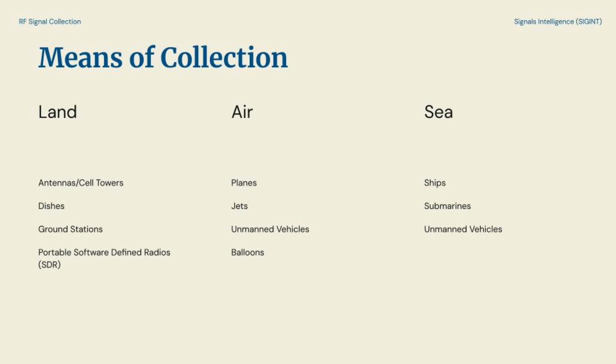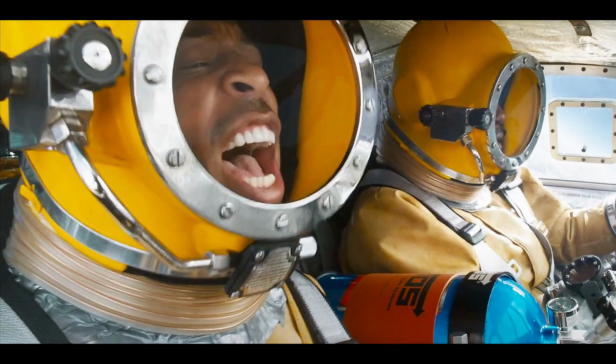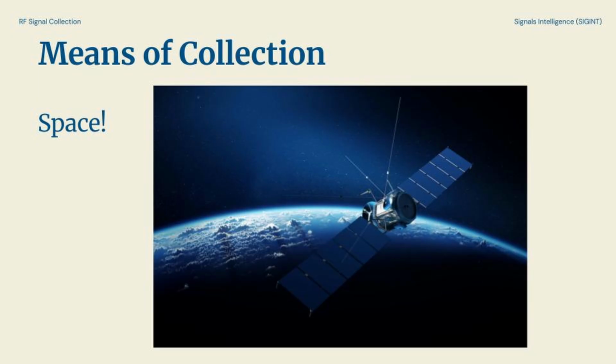I mentioned there are 4 areas, but I've only listed 3. Can you guess the 4th? It's basically where any Hollywood movie goes if you're in the 10th sequel. That's right, space. Since the space race in the 60s, several nations are now heavily invested in space exploration and putting a great deal of systems that orbit the Earth for commercial reasons, but also militarily.